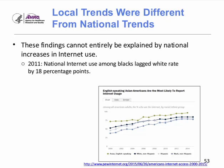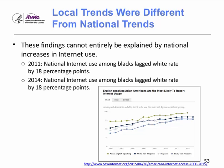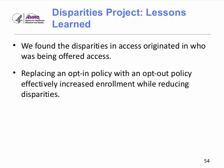If you look carefully at that graph in the lower right-hand corner, you'll see that in 2014, use of the Internet rose in all ethnic groups. However, blacks were still 18 percentage points behind whites on average. So nationally, we don't see a narrowing between black and white use of the Internet, but we did see quite a bit of narrowing in our data, and again, similar findings for Latino patients as well. So in other words, we don't think this is just because of national trends. We actually think it's because of our policy changes.